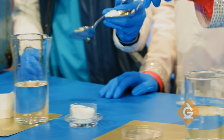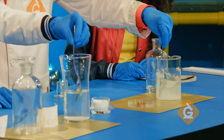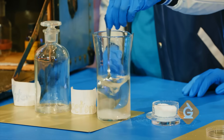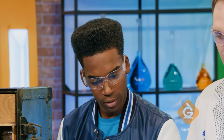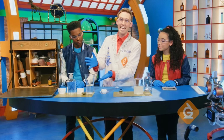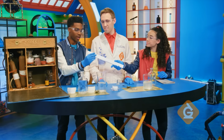Salt, on the other hand, does not dissolve in acetone. You can see that the salt dissolved in this liquid, but not in this one. That makes this one the acetone. Now let's put the styrofoam into the acetone. Okay.